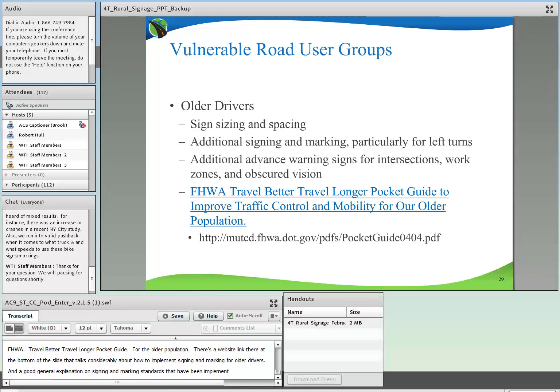And it would be a good opportunity if you're in areas where your older population is growing, or it's an area where folks come on vacation or stay during times of the year. These may be a good opportunity to do that.